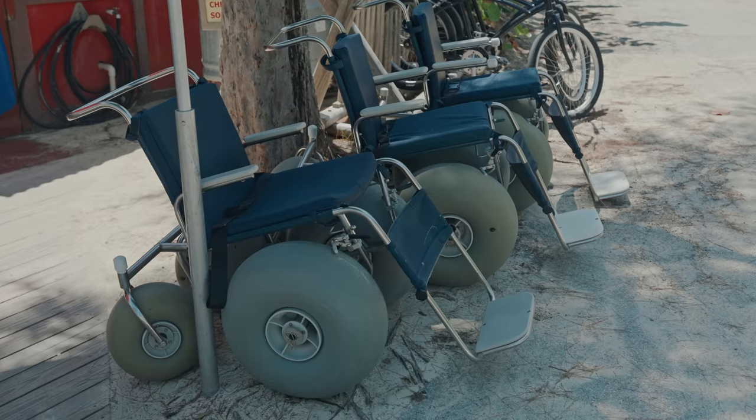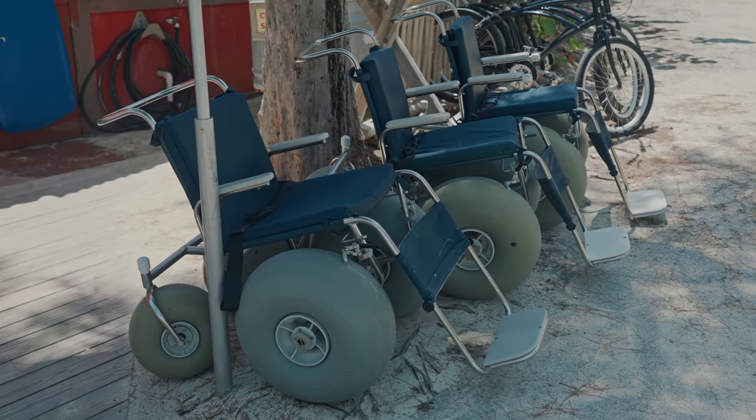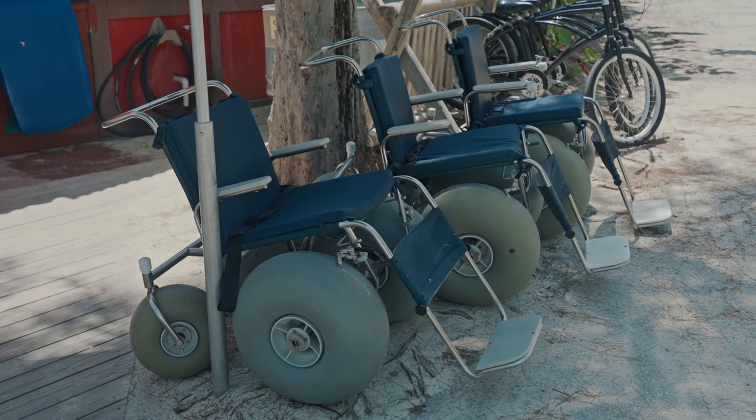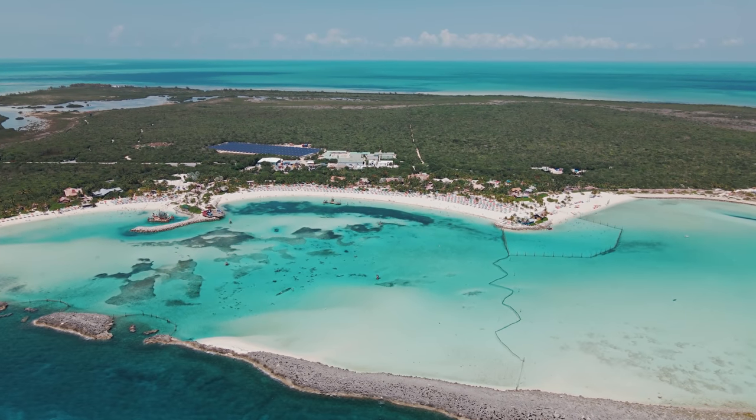Strollers and wheelchairs, you don't necessarily need to bring them here as well because they're available on the island. And they even have wheelchairs that are great for beaches, so they have bigger wheels, so they're much easier to push on the beach. How cool is that? Anyway, let's go check out some of the island.